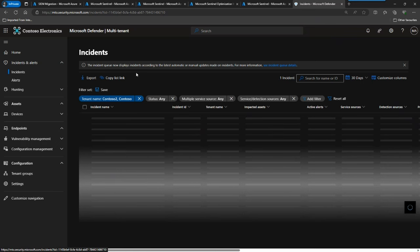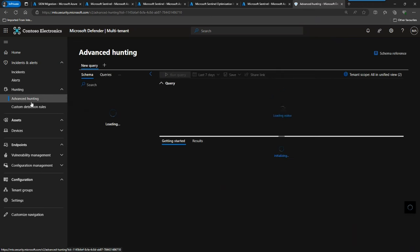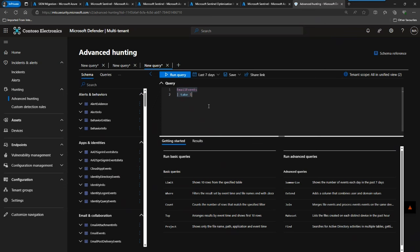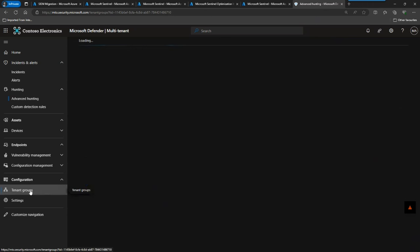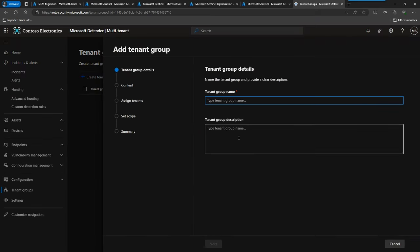Let's examine how the unified incident view looks. In the incident view, I'm able to see the incidents coming from the Contoso tenant and also the Contoso 2 tenant, so one single view for my analyst. And besides that, for querying, I'll go to advanced hunting. The query that I execute will actually run on each of the tenants under the hood. This supports complex queries like join, but just for the sake of the demo, I'm going to take a single table. It runs on the two workspaces that I have, so it returned two results here with different tenant IDs. This makes correlations easier, because in the past in Sentinel, you would be using the workspace function.